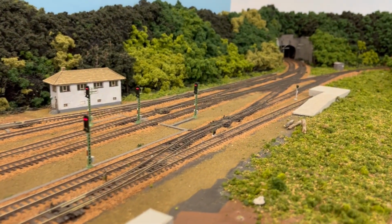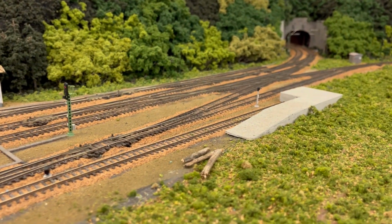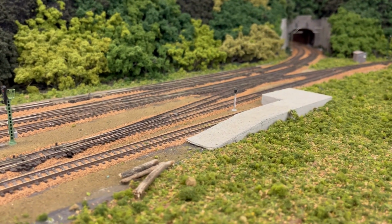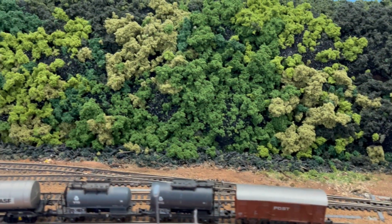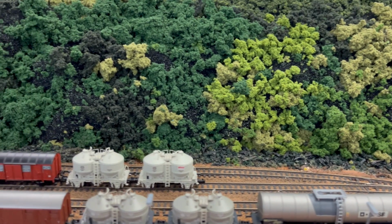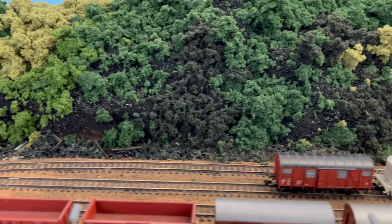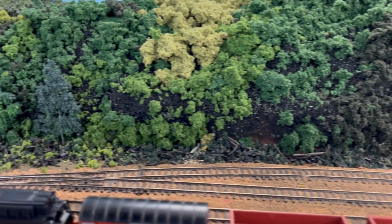Hochspeyer has no local industries, but there is a freight house here and a team track with a loading platform. There is also a small yard here, which allows through trains to drop cars for Enkenbach or Lambrecht that can be picked up later by locals for distribution.